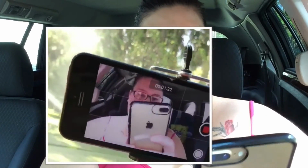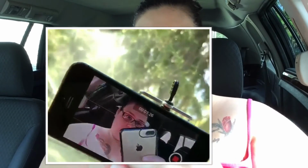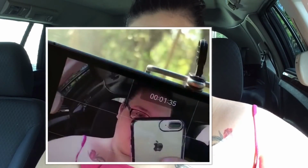But as for this portrait thing here, I absolutely love it. I can just move and it blurs everything in the background, and I love that. Like, I really do.